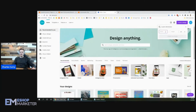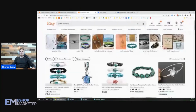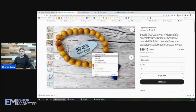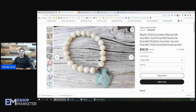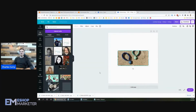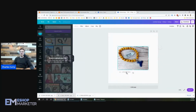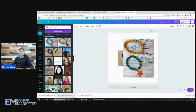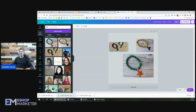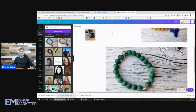We could do something like this. We'll do 1,000 by 1,000 pixels across. And right here, I can take her images. So we'll save this image and we'll save this little whale tail here. And let's get this sea star. Okay. So we drop these images here onto the thing. There we go. And let's go ahead and crop it all the way down to just show the turtle. And let me see if I can zoom this in for you guys a little bit so you can see it even more. So there we go.